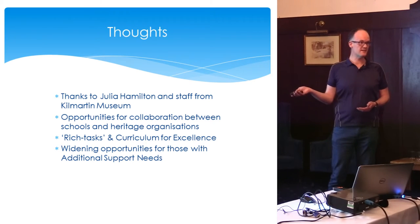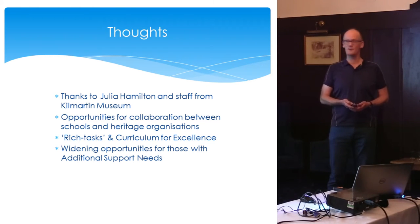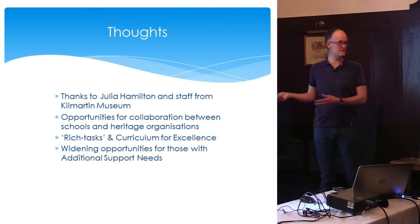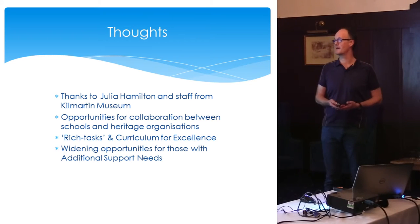Next year, we're hoping to help on an excavation up at Carnassarie Castle, which is near Kilmartin. So we're really hoping that will come through. It all depends on funding, I think. But Julia and Roddy are busy doing that at the minute. But in terms of how to do this, the kind of model that we had there of a rich task means it fits in very well with the Curriculum for Excellence. It ticks all the headlines that teachers and head teachers are looking for to get funding.